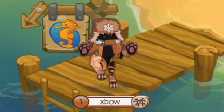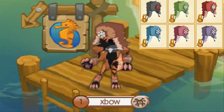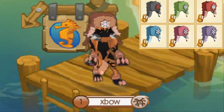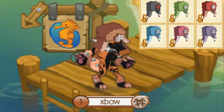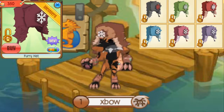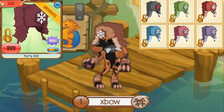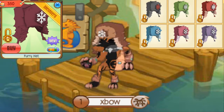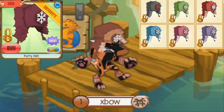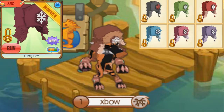Up at number 4, we have the furry hats, which I have a furry, which is probably one of my favorite items. I really like them, and a lot of people wear them. And I'm not going to forget to mention the magenta furry, which is a glitched furry that came out, and very little people have them. So some furries are very rare, and some that people just like to wear. There's a rhyme. Some are very rare, some people like to wear. That is number 4.